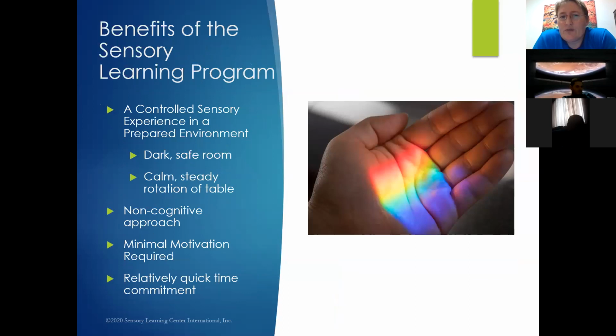What I love about it, it's in a controlled sensory environment. It's pretty much a dark room, and the kids tend to love it. A lot of parents are afraid that once the room goes dark, their kid's going to get all scared. Not the way we do it. Once the table starts rocking, it actually goes in a big circle. As it does, it calms them down and it settles them in. And then we have the parents sitting next to them to pat them every once in a while, make sure they feel safe. So you've got the calm, steady rotation of the table, and they just love it. They crave this stuff. The other thing I like about this, it's a non-cognitive approach.